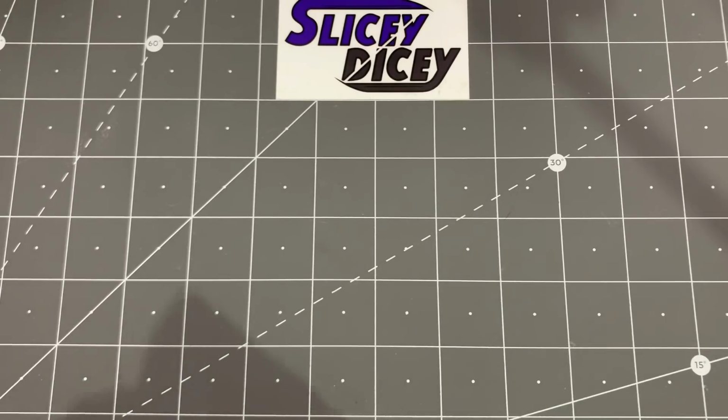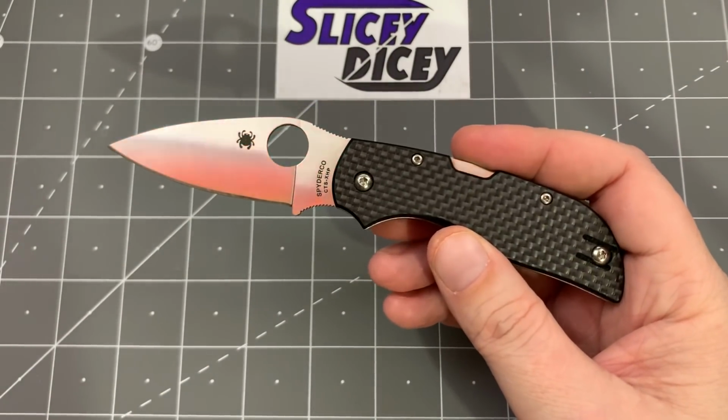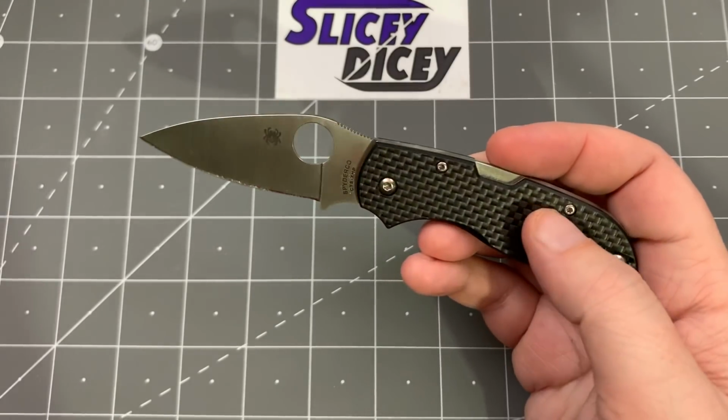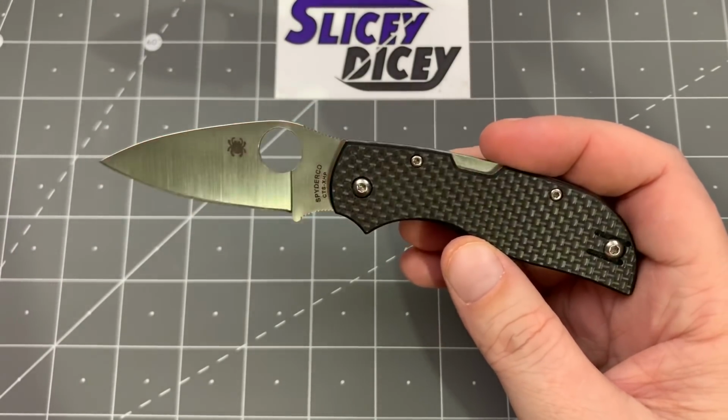This one is the Spyderco Shaman. That has probably been my most popular. I know it has been because I keep track. It's been the most popular one this month for that kind of roll. It's just a great little knife. I had the lightweight before. I didn't really care for the FRN. Had a good chance to make a good trade with my buddy Mike to get this one.